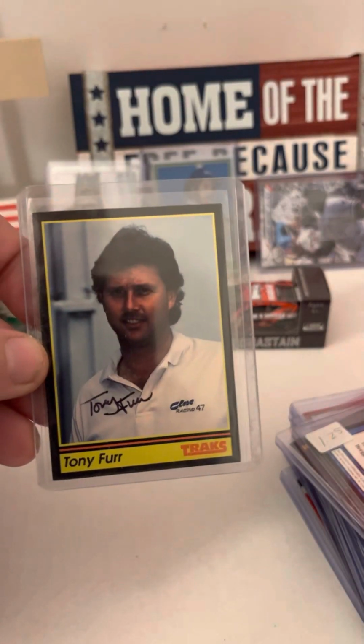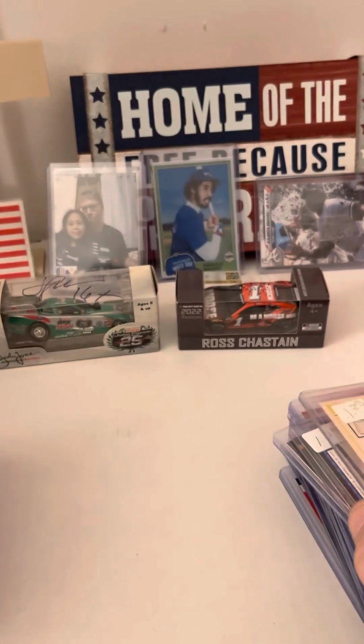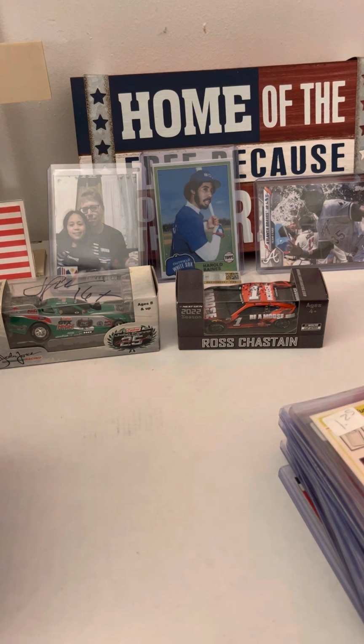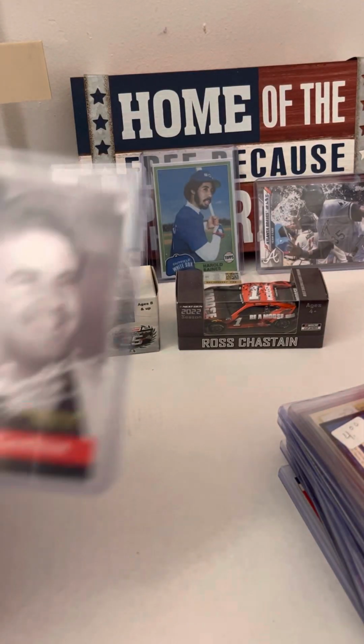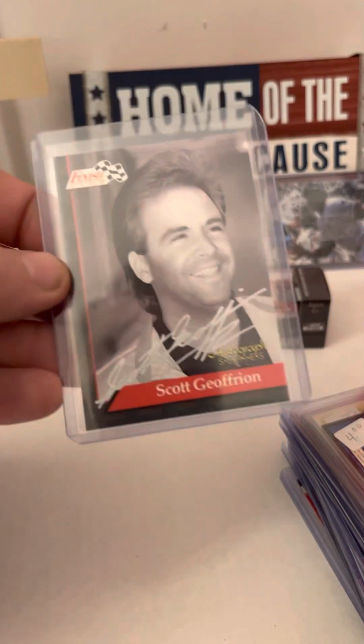Tony Fuhrer, another great crew chief. He was the crew chief. Let's see if it says on there. I can't remember who it was for. Oh, well, we'll skip it. We don't want to waste too much time. Harry Gant, gentleman Harry Gant, one of the greats. Gotta love it. Scott Jeffreyon.